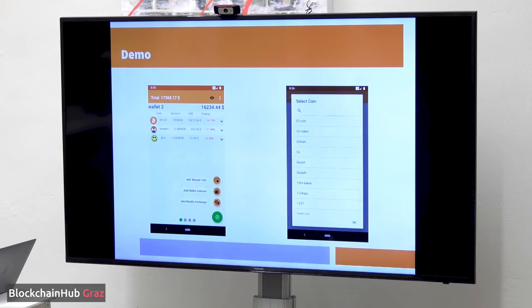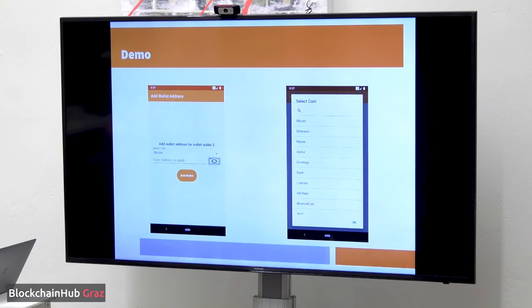Then I have this add wallet address, which allows you to add a Bitcoin address, Ethereum address, or any other address. Then it will track the amount via the block explorer, and it will show up in the list there. And also you can add or modify an exchange. So if you want, for example, I use Binance, then you add the Binance API key and secret, but I will show you this later on another slide.